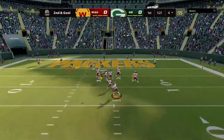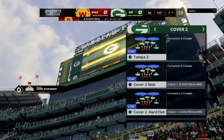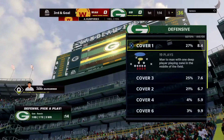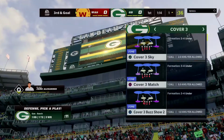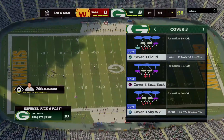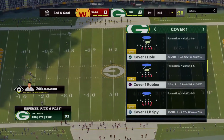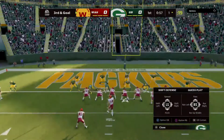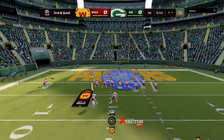On 2nd and goal, Fitzpatrick, the quick slant caught. And I think this is a route we'll see more of as this game goes on, because with his speed, they want to get him the ball in space on drag routes just like this. They want him to get the ball and run after the catch. Good job there, though, holding him for a short gain. Now, they'd really like to make the short field pay off. We'll see if they can, but this is 3rd and goal.